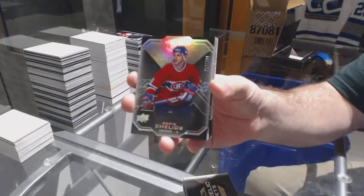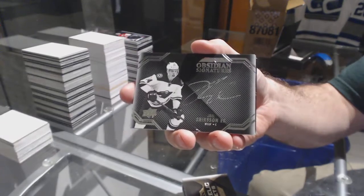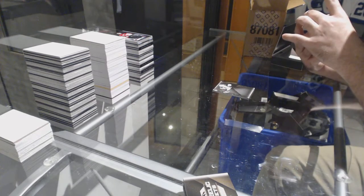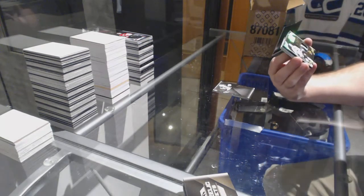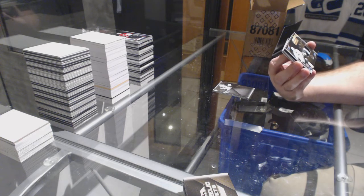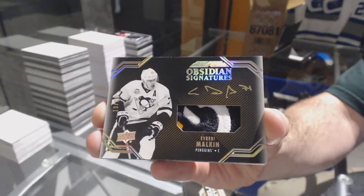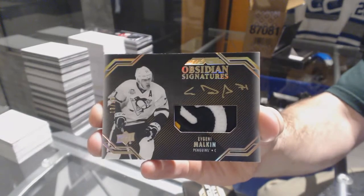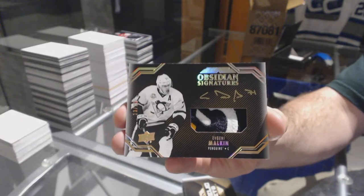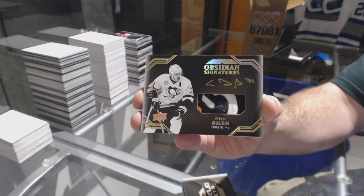We've got for the Habs, 299, Chris Chelios. For the Minnesota Wild, Joel Eriksson Ek, Obsidian Signatures. Wow. Well, that's a pretty one. Number 13 of 20. Obsidian Signatures, patch auto for the Penguins, Evgeny Malkin. Obsidian Signatures, patch auto, Evgeny Malkin. That is filthy.